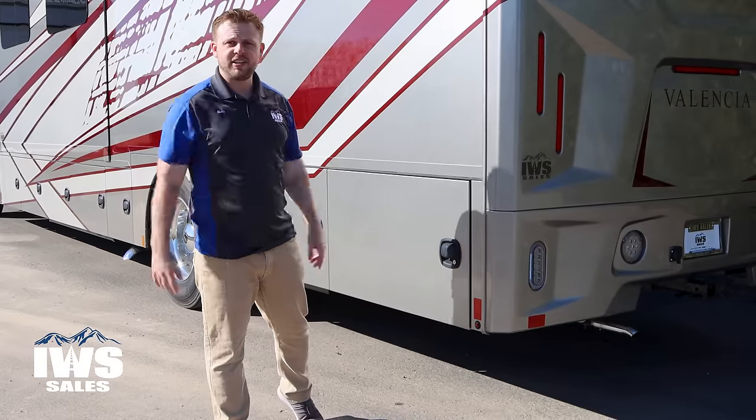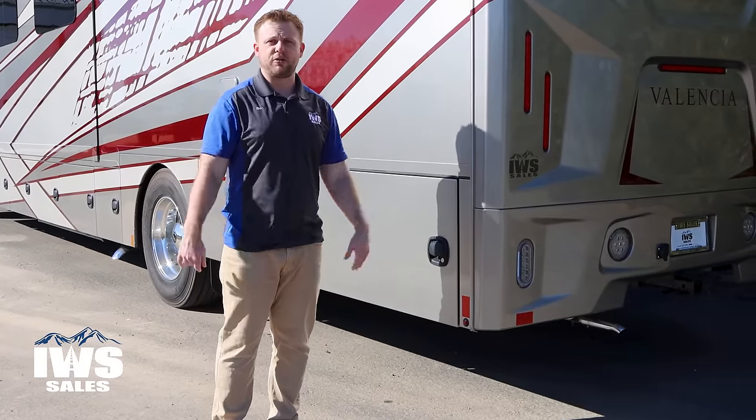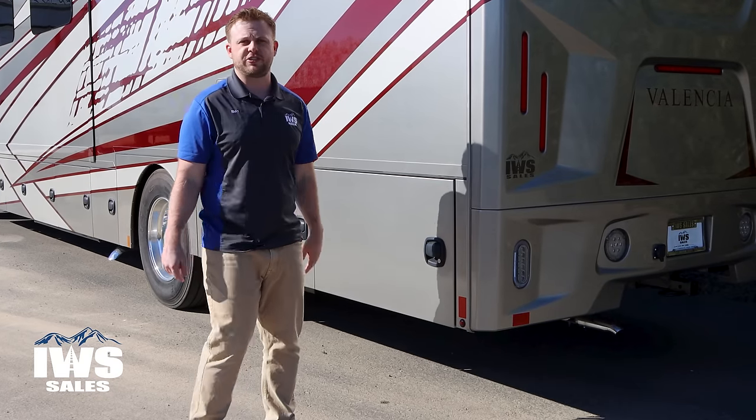We're gonna flip it around so we can show the back side of the coach and the curb side of the coach and talk about all the quirks and features on that side. All right.